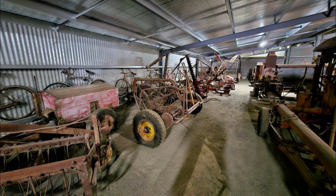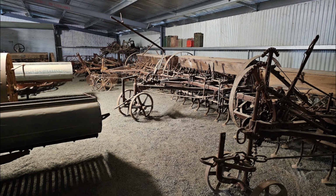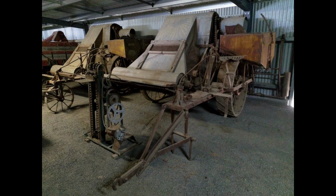So if you're at all in the area, it's just near a small town called Rupanyup in the Wimmera, a bit over half an hour from Horsham on the Wimmera Highway. Well worth a visit. Absolutely amazing place, and you could spend days here, really.